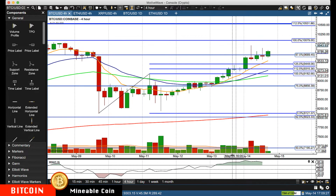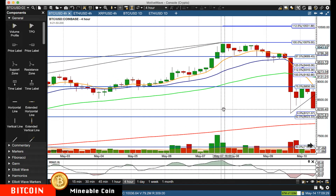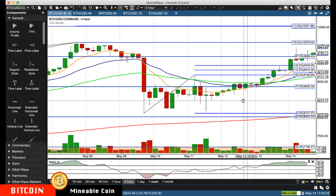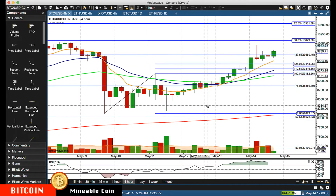So, 4-hour chart Bitcoin, extremely overbought right now. Why? It's the sensitivity of my mouse. And so I'll switch mice. If that one's going to be a pain, there we go. See, I have a backup mouse, just in case that happens.